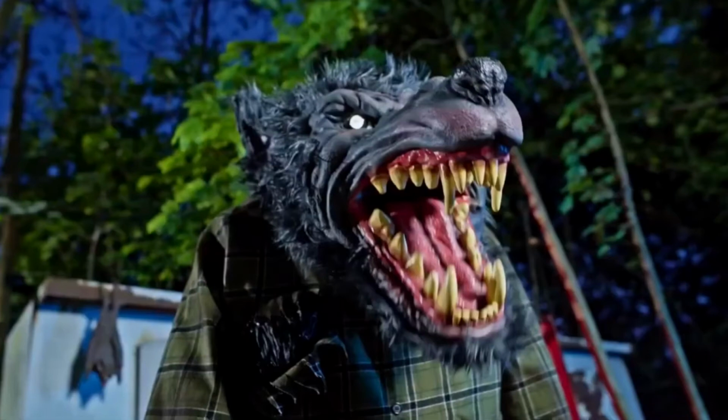Not as impressed as a lot of you are. I think he's going to be one of the top sellers this year, not only because we haven't seen a werewolf prop in a long time, but the fact that he's so detailed and probably worth the price. But to me, he's just not that worth it, and he's just not that impressive to me.